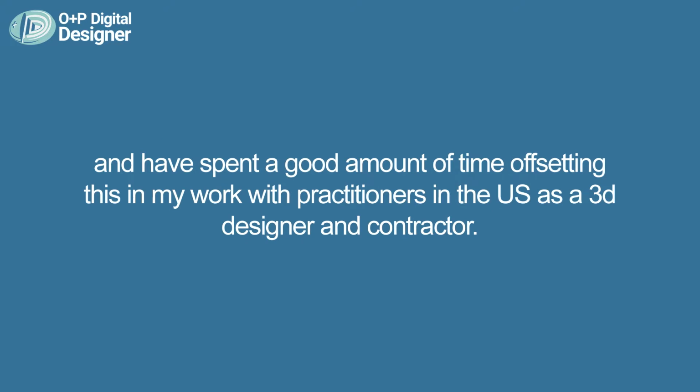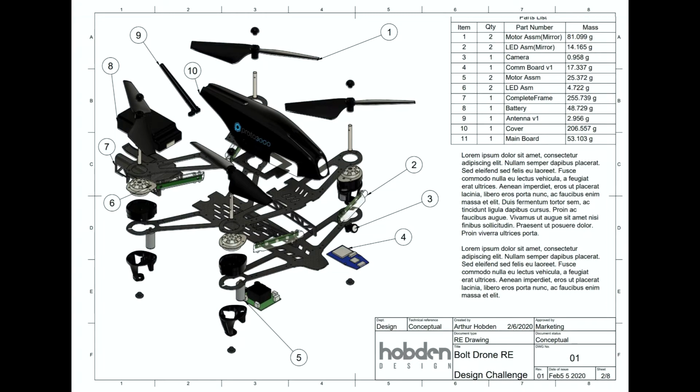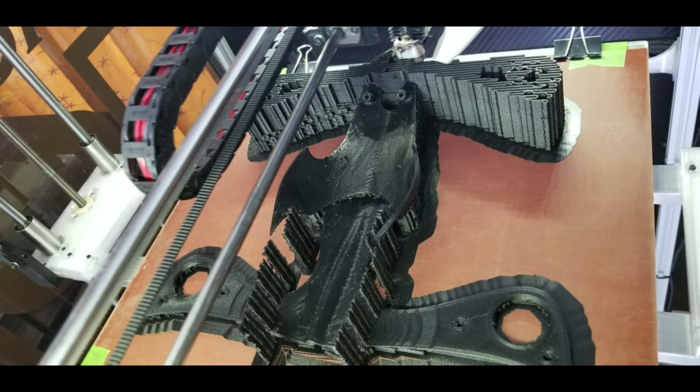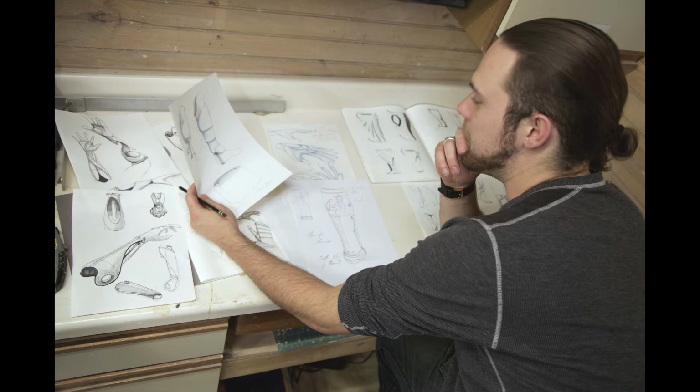as a 3D designer and contractor. My specialty as a designer is I focus specifically on product design and 3D printing. I've served a huge variety of industries, helping entrepreneurs and inventors design from the ground up solutions that they take through 3D printing to validate, prototype, and produce new products. My favorite genre in my time in 3D design has been orthotics and prosthetics consistently because 3D printing is so effective at creating one off designs for one off anatomy.